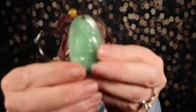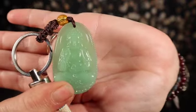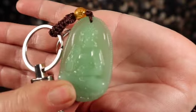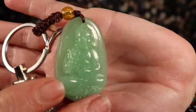Looks like it's just glass. It's not like stone or jade or anything. My guess is it feels and looks more like glass. Usually I can pick that up pretty fast with jade. I could be wrong, but it doesn't feel like jade when I hold it. So let's see. Glass Buddha keychain.